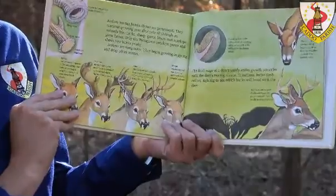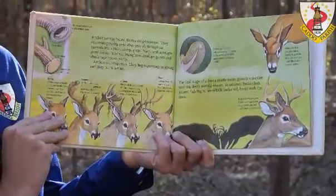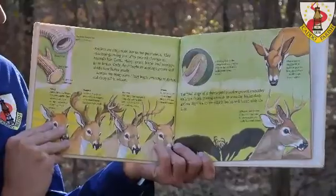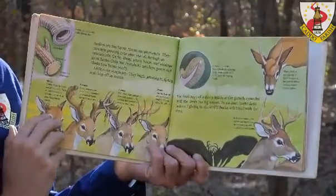Antlers are not horns. Horns are permanent. They continue growing year after year through an animal's life. Cattle, sheep, goats, bison, antelope all grow horns. Antlers are temporary, and they're made of bone. They begin growing in the spring and drop off in the winter.